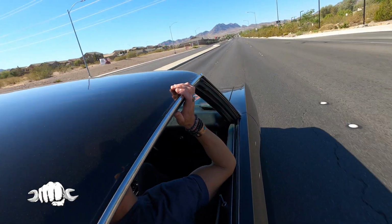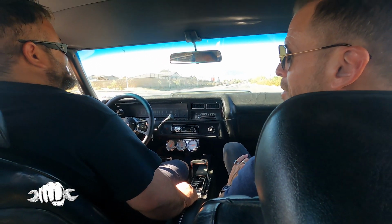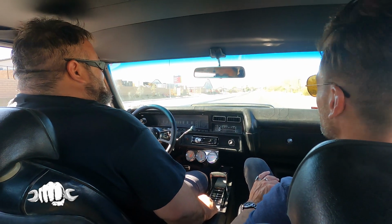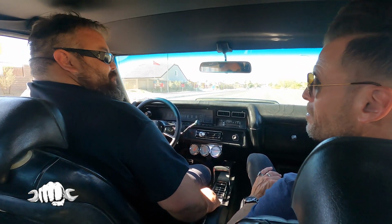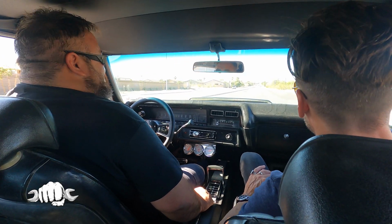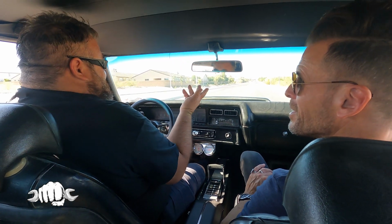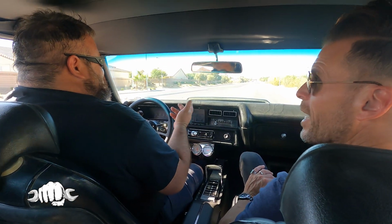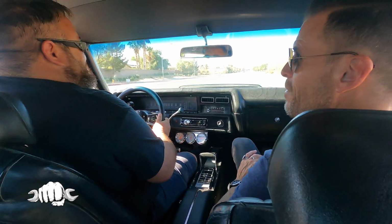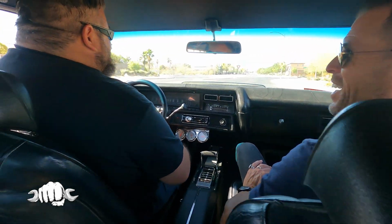All of your cars, when you take them out, which one turns the most heads? It's hard to say. They all pretty much get attention. The Hummer definitely gets a lot of attention. I think nowadays a lot of people just haven't seen them. They stopped making them in 2006. Most of the kids who grew up in the 2000s never really saw them cruising around. So they see these things, they're like, whoa, what is that? That's cool.